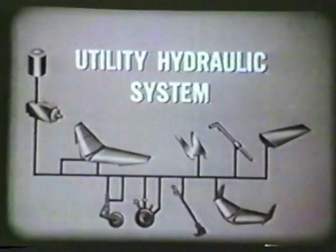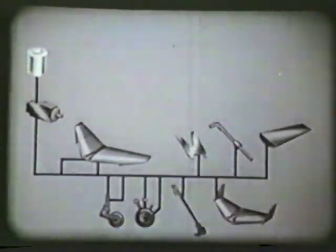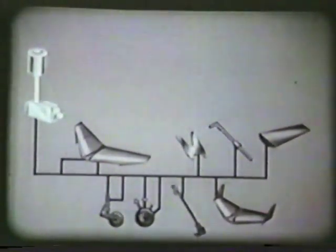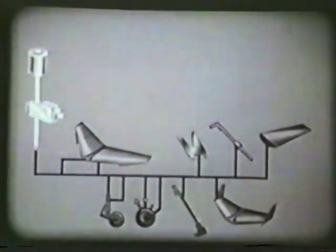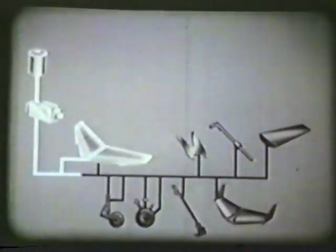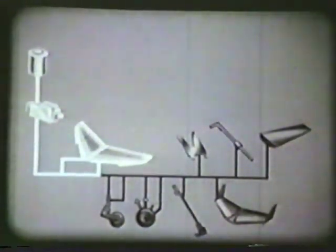Let's start with the utility hydraulic system. A reservoir supplies fluid to a variable volume engine-driven pump that develops 3,000 psi pressure. It operates the following components: the two-position wing, leading edge droop, landing gear, wheel brakes, nose gear steering, arresting gear hook, speed brake, wing fold, in-flight refueling probe, and the rocket pack, which is not used unless operationally necessary.